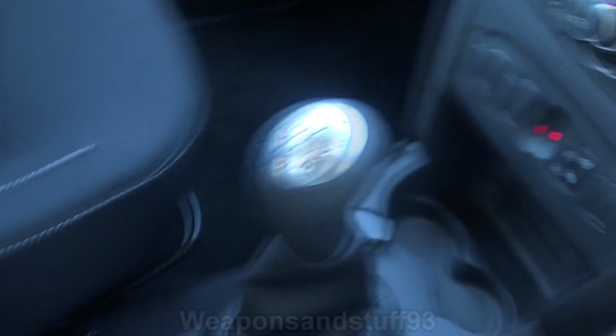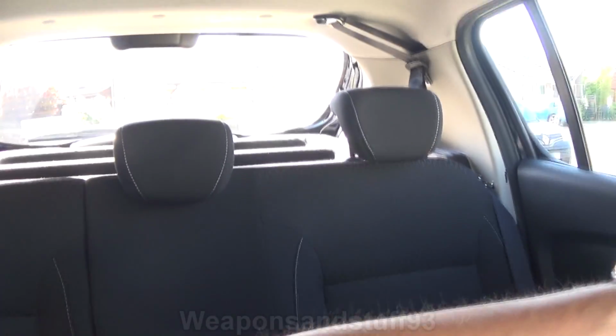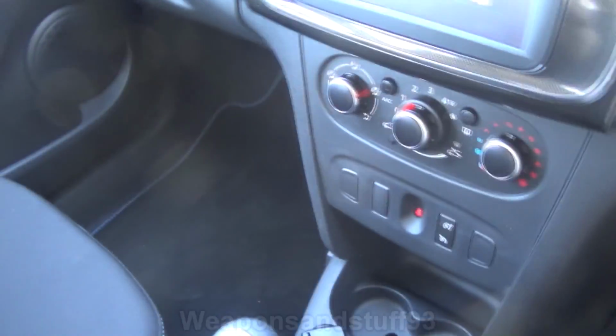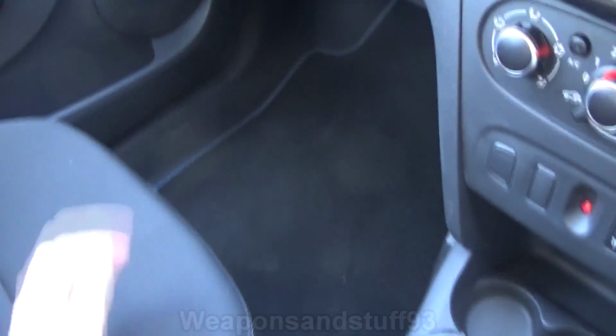So that's that there. Is there anything particularly interesting? As you can see, it's not too cramped in the back, actually. This is a bit smaller than my Golf, but not by much. And being a car that cost about $9,000 from new, I'm pretty impressed with that.